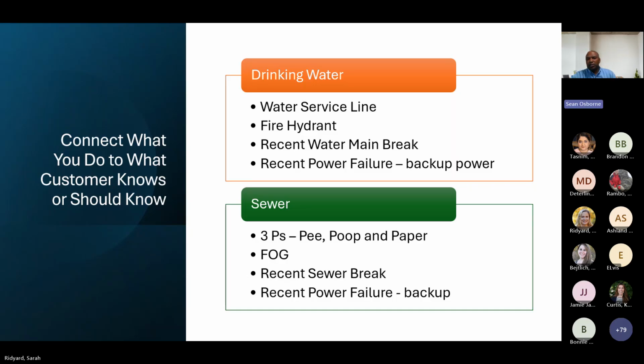So, for instance, drinking water. You show them a water service line. If you have that model, perhaps you have a cutout of a fire hydrant that New England Water Works used to have available. You want to show pictures from a recent water main break, and talk about the impacts of the water main break, in terms of cost, in terms of valves that didn't close, how far back you have to go, and then people who are without water and for how long. You can talk about recent power failures. And perhaps you have a need for backup power. People like the story to go along with the assets. Then they have an emotional attachment.